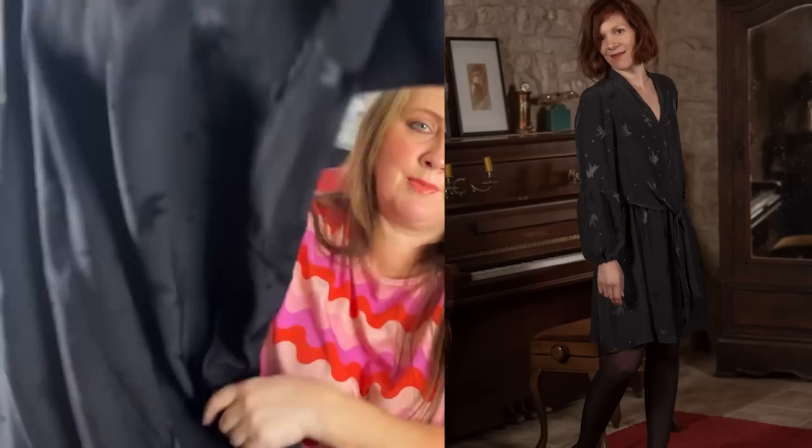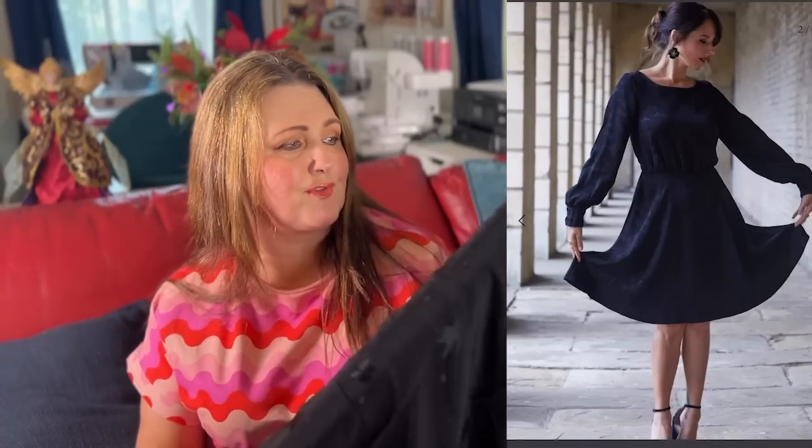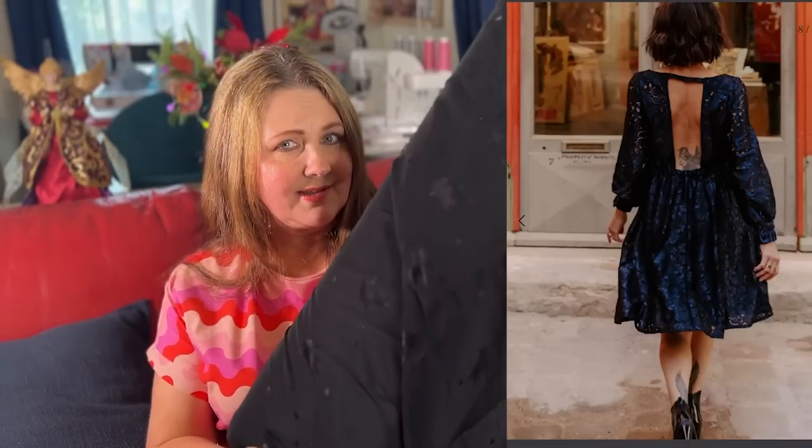And it's a dress you can wear all year round. They're great for layering underneath things as well, black dresses, but a gorgeous little black dress is absolutely stunning to have. Even the Mason Fauve Cuba Libre would look stunning in this, or the Mia dress with the backless. That's also the Primrose. I think there's quite a few beautiful Mason Fauve dresses that would really look stunning with this Strelly in the black.